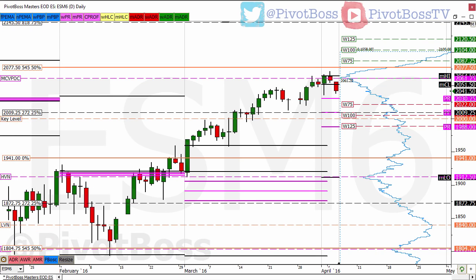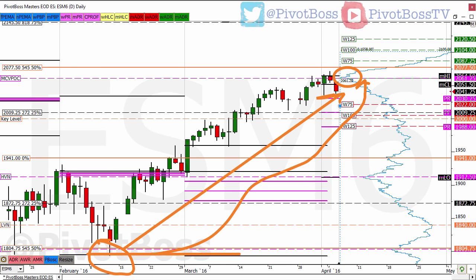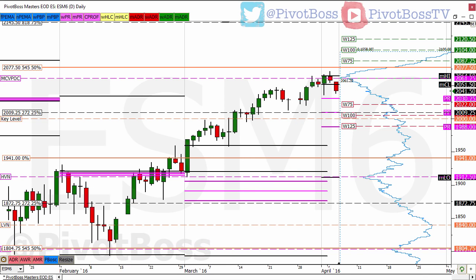Here's a look at the ES in a daily time frame. Ultimately, we reached our primary target on a long-term basis from 1800s all the way to 2061. That was basically our HVN to strive for. We reached it very solidly here over a 2-month period, and price has hit 61s. Now it's kind of a wait and see to see what happens from here.